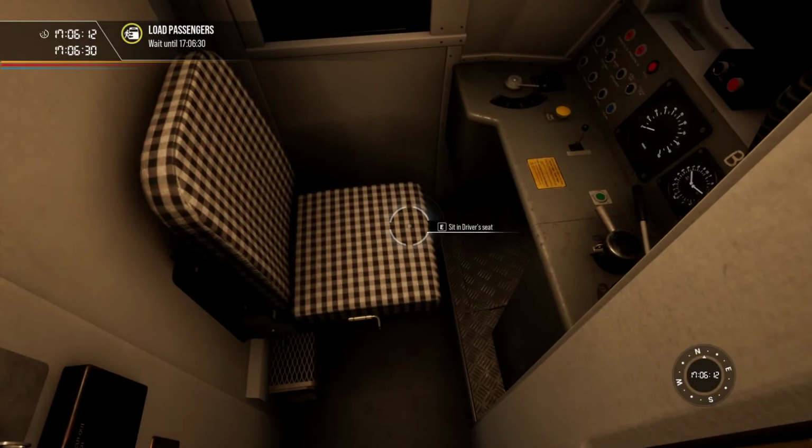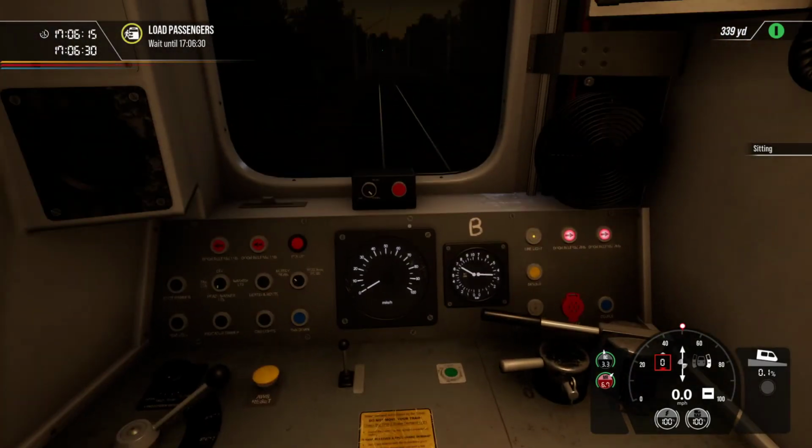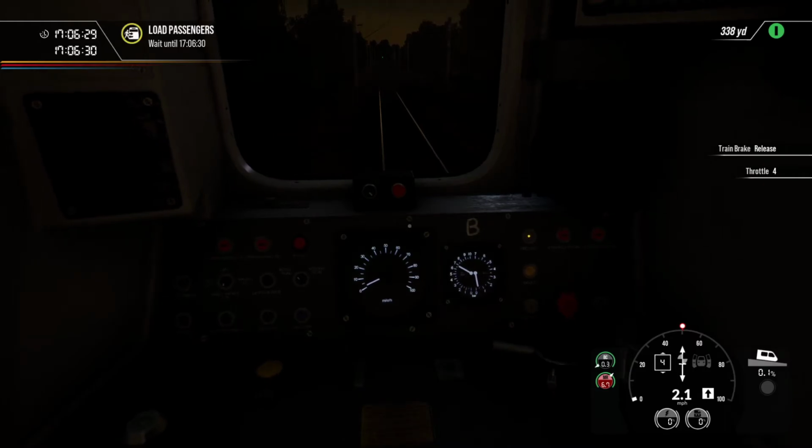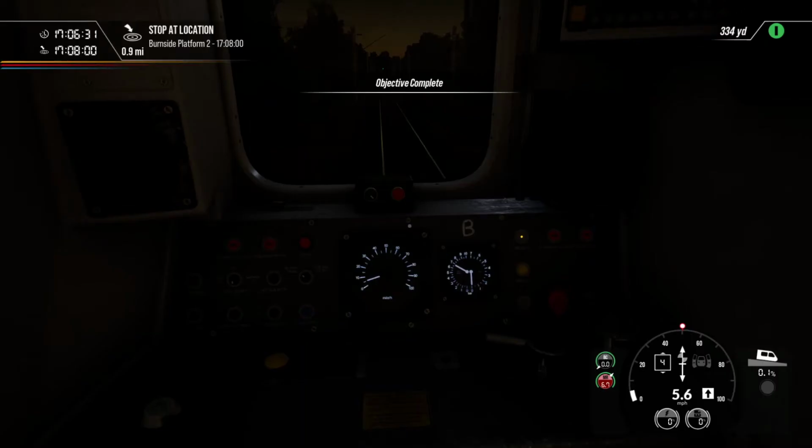Right. Right, I'm going to close my doors. And I'm going to get ready to go. Now, I'm very disappointed about overshooting that. Right, forward, step one, go. Right, so the next station is Burnside in 0.9 miles.